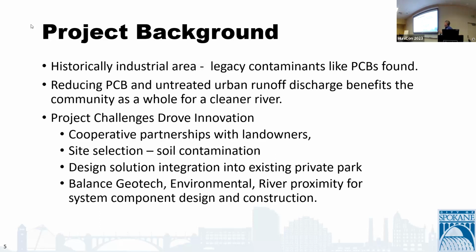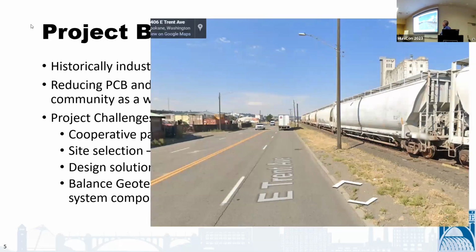So we had to balance these different parts of the findings to get this thing figured out. And then the river, of course, is right next door, you'll see. But this is the industrialized area. They've got train tracks. I'll show you some more of that. There's Centennial Mills in the background. So there's trucks, traffic, all kinds of things going on.